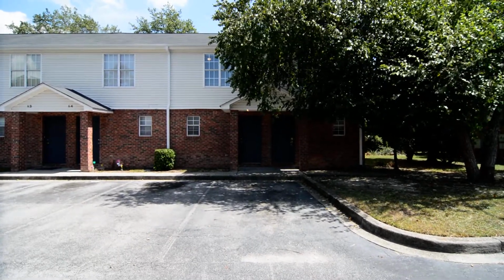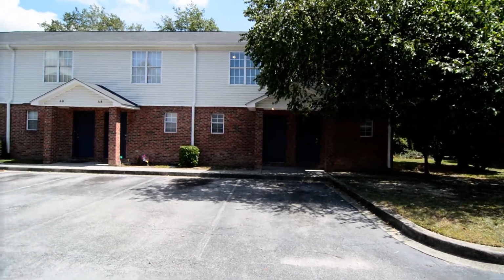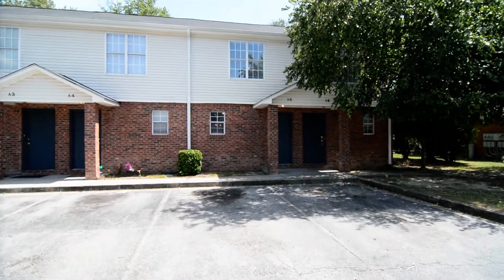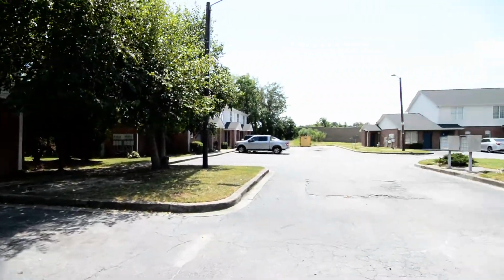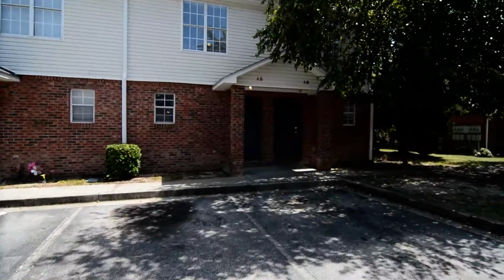Welcome to 3800 Plowden Road, apartment A5. This is a 2-bedroom, 1-bath, 2-story apartment in the Rosewood area of Columbia near Owens Field, convenient to USC, I-77 and Fort Jackson as well, and just a quick commute to downtown Columbia.